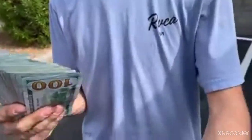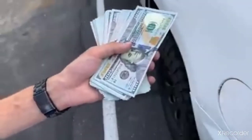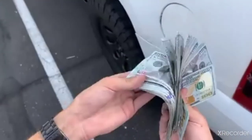Check this out here. Hold this really quick so I can show them. I mean, besides these ones, no one cares about them. I'm going to pocket this. But look at all these hundreds. Crazy amount of hundreds right here.